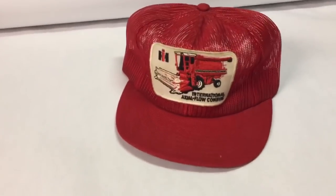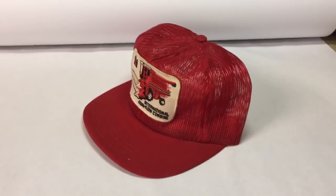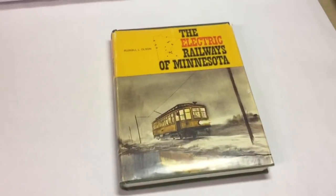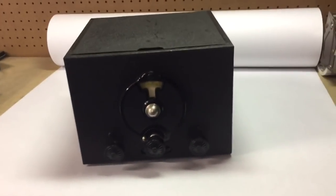Another classic trucker hat, this one featuring an International Harvester Combine, and this was made by Swingster in Kansas City. And this hat I've had up for probably close to a year, and I had it priced at $30, and it finally sold. I picked up a number of transportation related books. This is Electric Railways of Minnesota. Apparently it's a fairly rare book, in good shape, lots of pictures and maps, and was able to sell this for $40.